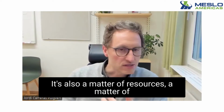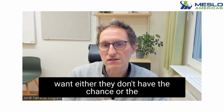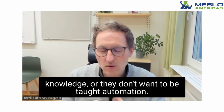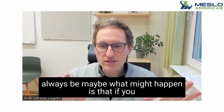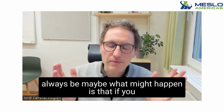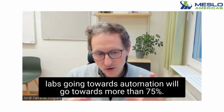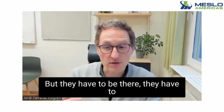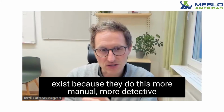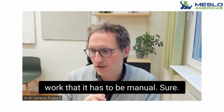It's also a matter of resources, a matter of space, a matter of personnel. Either they don't have the chance or the knowledge, or they don't want to be taught automation. That can also be. So I think that what might happen is that if you have now 50-50, let's say, at some point the labs going towards automation will go towards more than 75%, and the ones that don't use automation will be this 25%. But they have to be there. They have to exist because they do this more manual, more detective work, that has to be manual.